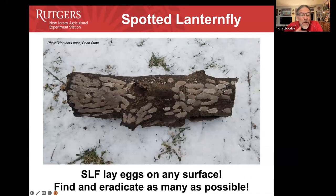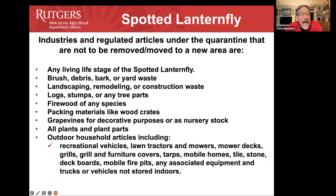The idea here is that spotted lanternflies can lay eggs on any surface, on anything. So we want to try to scrape as many of these off and kill them, scrape them into alcohol. But we also want to keep that piece of firewood right there from moving to Kentucky, right?